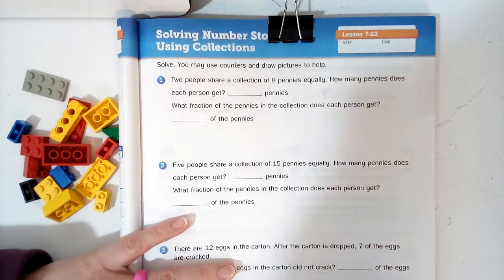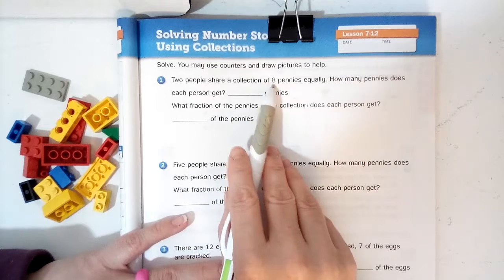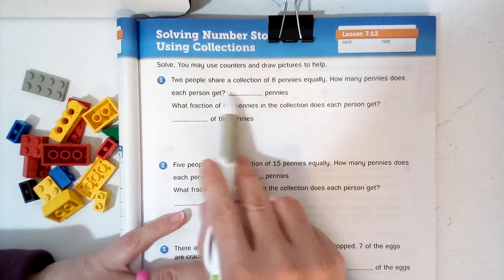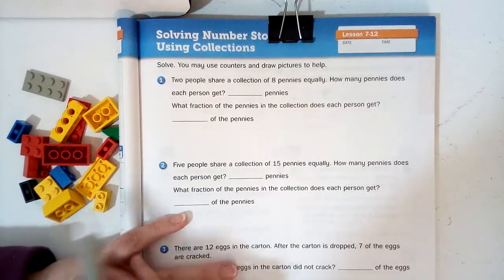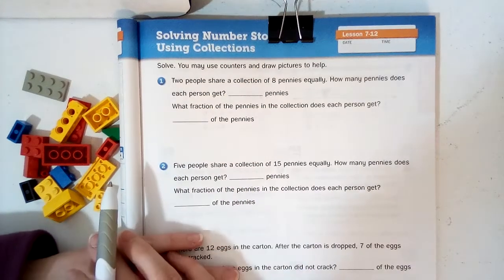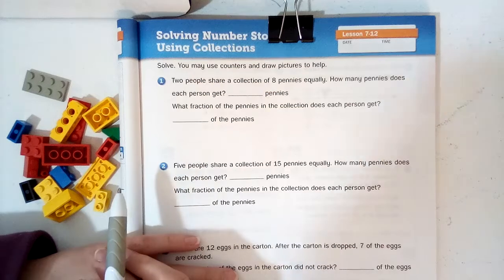Okay, so number 1. 2 people share a collection of 8 pennies equally. How many pennies does each person get? And the answer, blank pennies. Well, if you guys remember, my favorite thing to do is to give them one by one until they're all gone amongst the people. So how many people are we sharing with in number 1? Point to it where it shows how many people we're sharing with.